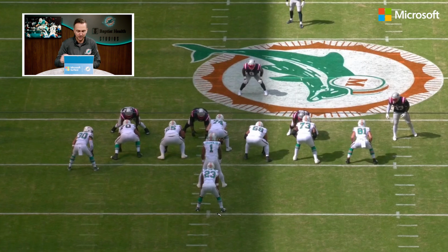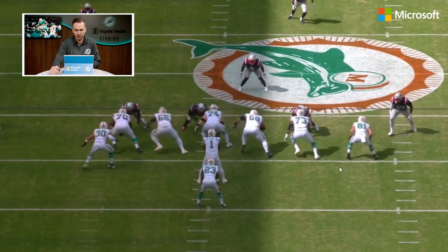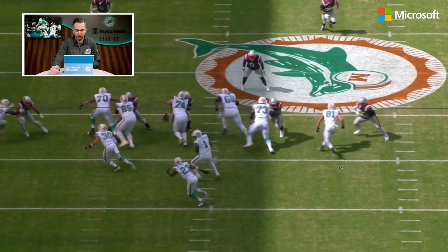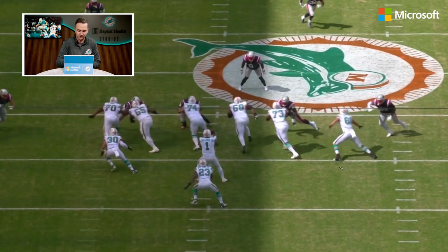A lot of times on this look, Miami will bring this motion man across the formation in their split flow action. What is split flow? Well, you see the direction of the offensive line, right? Everyone's moving to the left. That is your typical zone look. When you get the entire offensive line taking that first step out of the blocks in the same direction, that typically means it's a zone run.